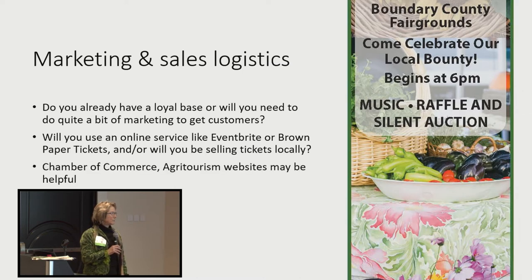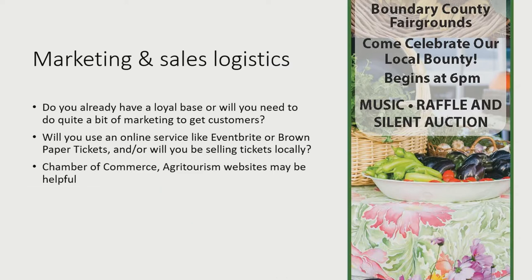One thing, don't forget to look at your Chamber of Commerce. Some agritourism websites may be helpful. It seems to me in some parts of the country, they've got some really great websites for farmers that list all the agritourism, and would be happy to put your farm to table on a website. I put mine on Facebook and on our university website and different places like that.